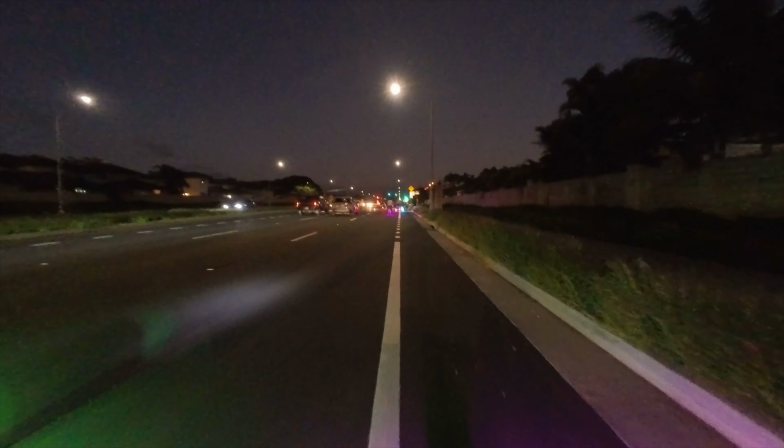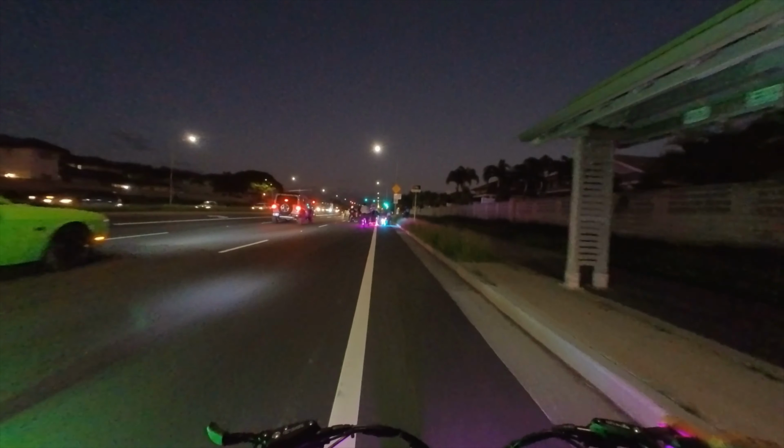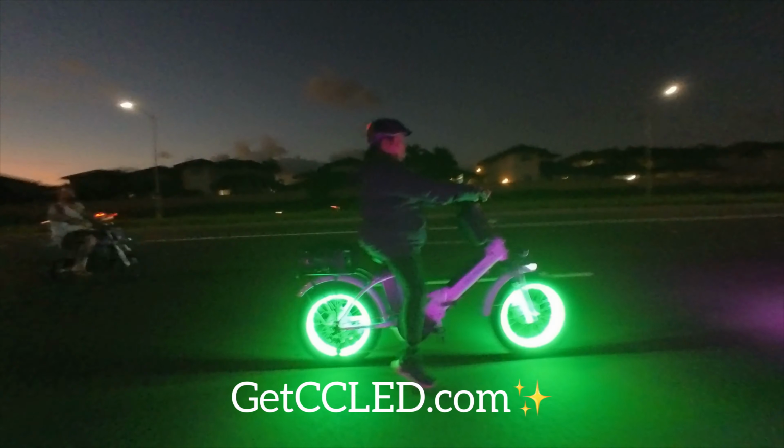But we're catching up. There's the rest. And we can tell who's who. In the front in the purple, that's Travis, and then Hano with the blue, and of course Alani with the pink. So that's one of the perks of having the different colors, you know, for who you cruise with, so you can tell who's who and where they at.